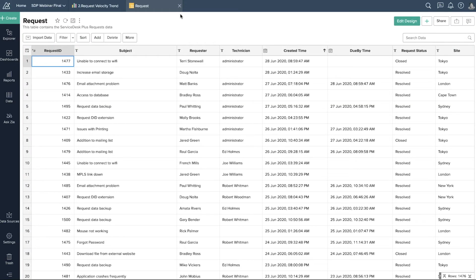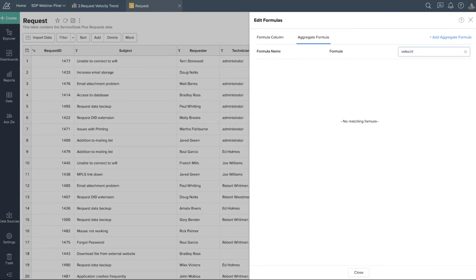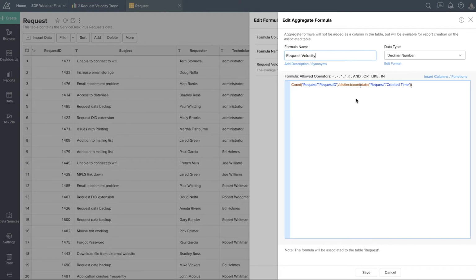To view the aggregate formulas created in a dataset, click on the Add button and then Edit Formulas. You can use the search bar to search for a specific formula. Let's search for our velocity formula and click Edit. Over here, we can see that the velocity formula is calculated by dividing the number of requests received by the number of unique days. So let's copy this formula and edit it to create a new formula.